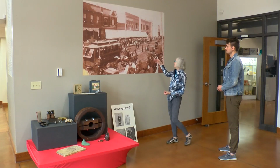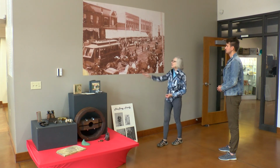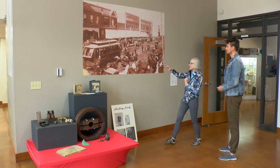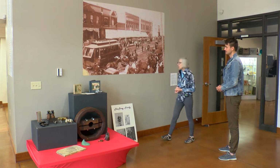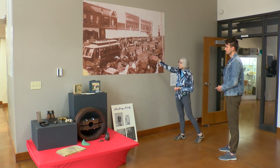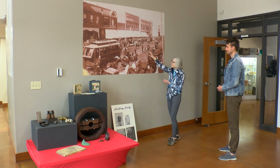People who are familiar with Merrill would recognize this possibly as now Ace Hardware and Merrill House of Music down the road. But you can see there's tons of activity going on, lots of people downtown. It is 1896. There's a Merrill Memorial Parade that was just finishing, and everybody's rushing downtown to go to the Opera House, which is right here on the second floor, for a program for Memorial Day. One of the cool things is dirt streets, wooden sidewalks. We have a trolley in the middle of this main street.